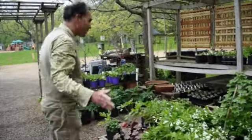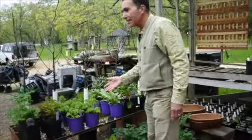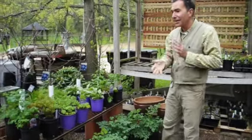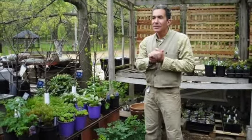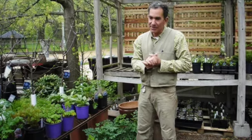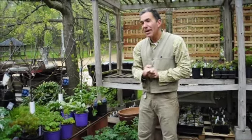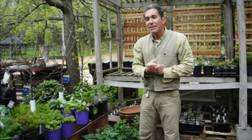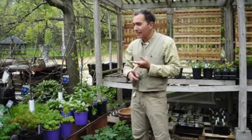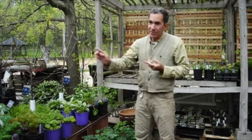And then if we walk over here, we've got an array of plants from Intrinsic Perennials in Hebron, Illinois. And Intrinsic Perennials is a national leader in hardy herbaceous plant material. And Brent Horvath is the owner, and he has bred plants for longevity, hardiness, and special features. And one I'm going to point out to you is actually not in this little section here, but it's over there.